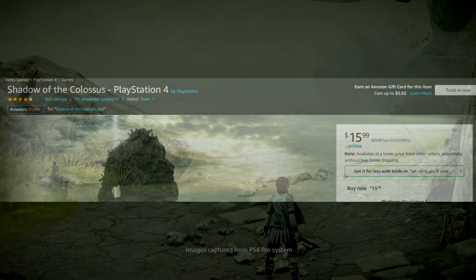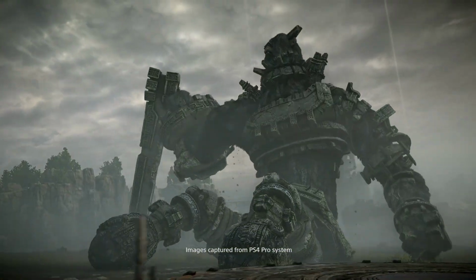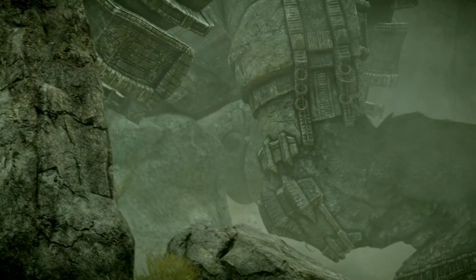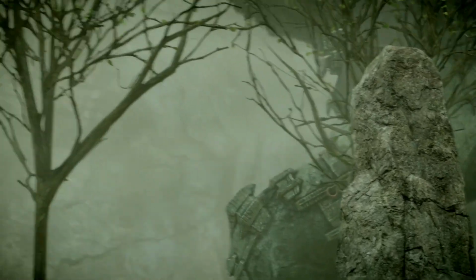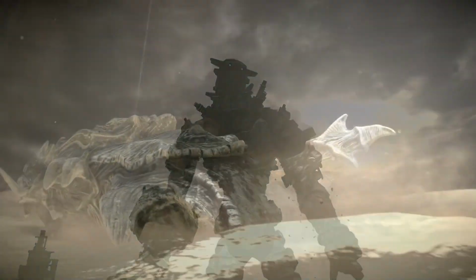Originally a PlayStation 2 game, it was redone for the PlayStation 4, and it's better than ever. And this isn't just a typical HD remaster, which is a lot of what Bluepoint Games did. However, Shadow of the Colossus is a ground-up remake of the game for the PlayStation 4, and that is evident right away when you look at the game.